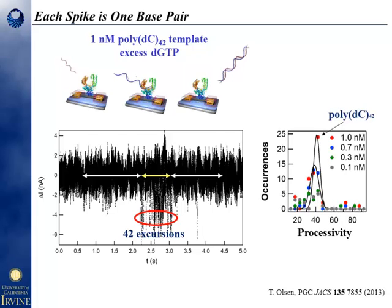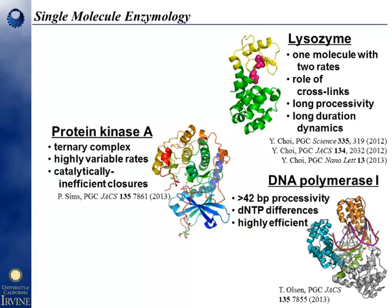And here's a sense of the histogram that we built by looking at these clusters of excursions and counting them up. So sometimes we see that the polymerase goes for 20 or 30 bases and then falls off. But many times we get exactly 42 of these excursions, which means that we go all the way down the length of the single strand before kicking off at the very end.